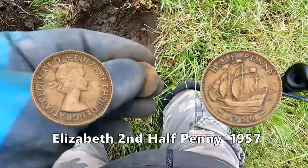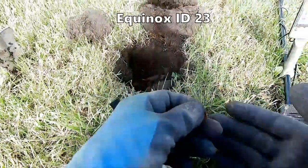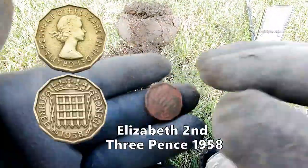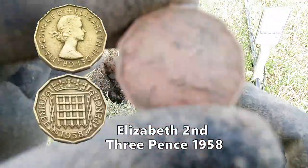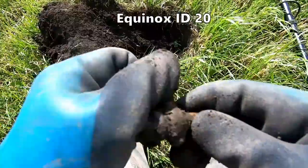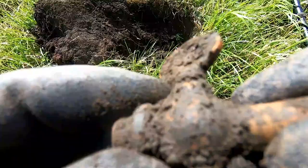The old sheep ape, eh? Threepenny bit, Elizabeth II. Three pence, brass. Gas tap, late Victorian, early 20th century.